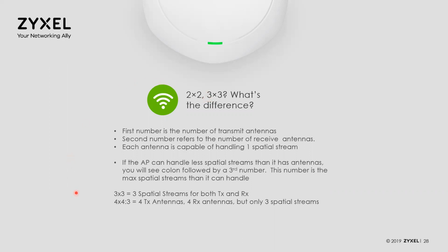Now there is one exception to this notation, which is primarily you'll find it on Cisco equipment. And you will see something like this here. I know it's small text, but it's 4 by 4:3. Right? So when you first see that, your first thought would be, oh, that's 4 spatial streams, 4 by 4, 4 transmit, 4 receive. But the key here is that number after the colon. What the colon is telling you is actually how many spatial streams can be used. So while you've got 4 antennas for transmitting and 4 antennas for receiving, the chip can only actually listen or transmit on 3 of those at a time.